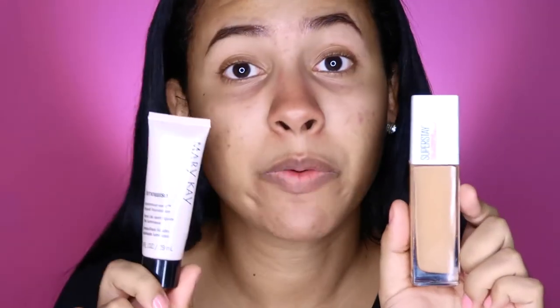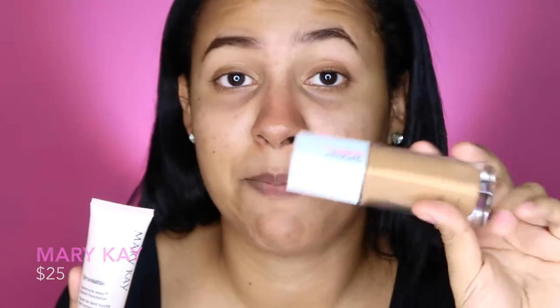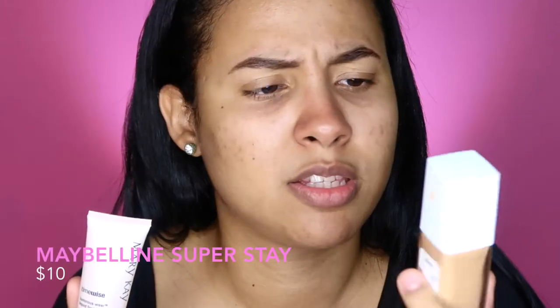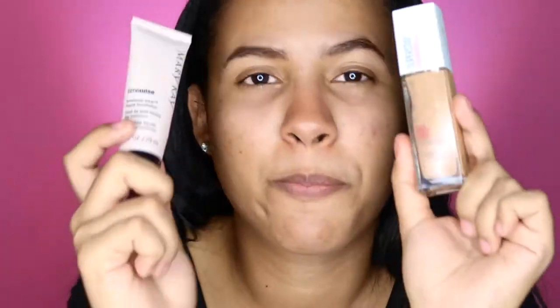The two foundations that I'm going to be comparing are Maybelline SuperStay and Mary Kay Timewise. Mary Kay is almost $25 and the Maybelline SuperStay is just $10. They are supposed to look kind of the same. They're made to give you perfect skin for photos and camera and all the stuff, selfie time, all that.